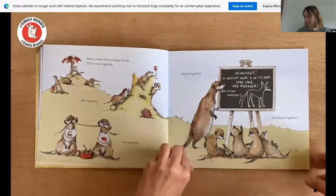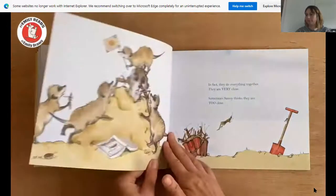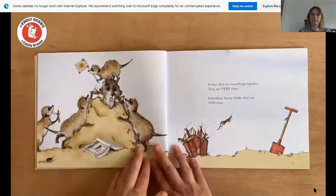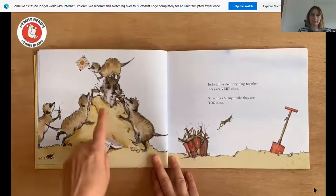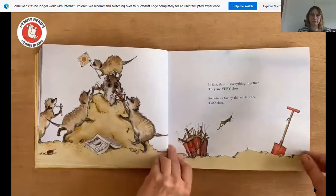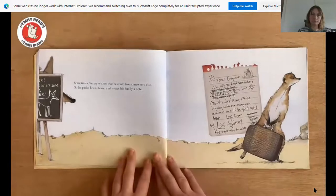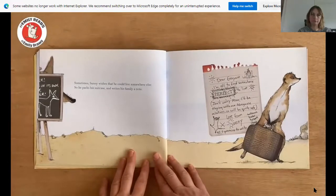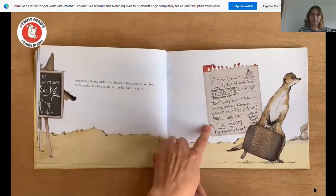And they sleep together. In fact, they do everything together. They are very close. Sometimes Sunny thinks they are too close. Sometimes Sunny wishes that he could live somewhere else. So he packs his suitcase and he writes his family a note.